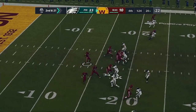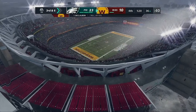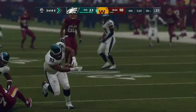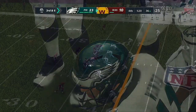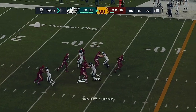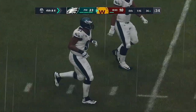Haskins gets him up to the line as quick as he can. Now this one complete downfield on the left side. Now Washington going to use the second of their three timeouts as they'll talk it over here before what will be an important third down. Haskins out of the gun. He's going to let it fly. And unable to connect. Incomplete. I'll give them credit. They took their shot, but it's going to bring up fourth down.